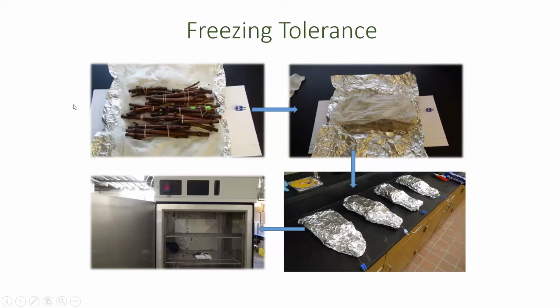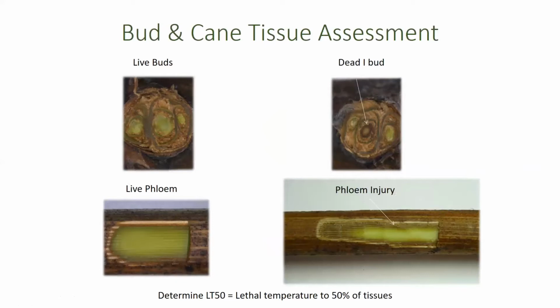And then we placed them into the environmental freezer where the temperature decreased about 4 degrees Celsius per hour to mimic the environment. And then we removed casings at different times at different target temperatures to see at what temperature damage occurred. So bud tissue assessment was conducted using a razor and cutting a cross-section to expose the bud tissue for visual assessment. The top left photo shows live, healthy green buds, and the top right shows a damaged primary bud.